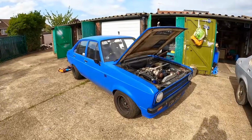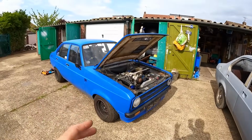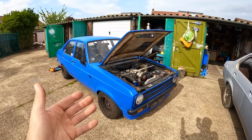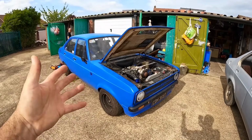And as I start transferring parts over from Maud to Heidi, it's going to mean that Maud is going to get stripped down to a bare shell. Any parts that I feel I can keep as spares for Heidi, I will do, and any other parts maybe I'll sell on, and then eventually I'll probably end up selling Maud on as a bare shell.